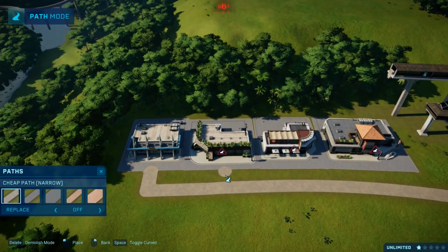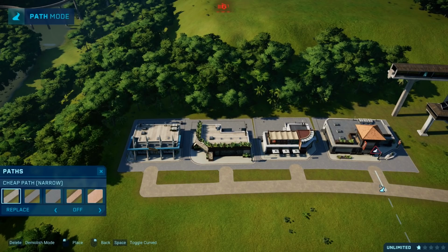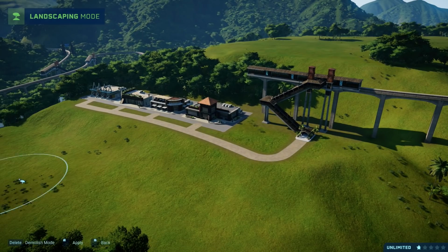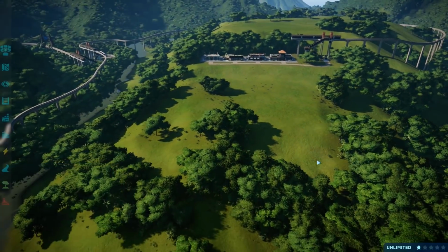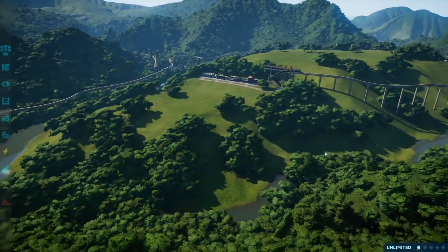There we go. Stylish. Bam. Bam. Bam. All online. Looking good. Trees. Okay, cool. We'll probably have to kill some of these trees because my dinosaurs are going to... I think that looks really nice. Yeah, I'm pretty happy with that.